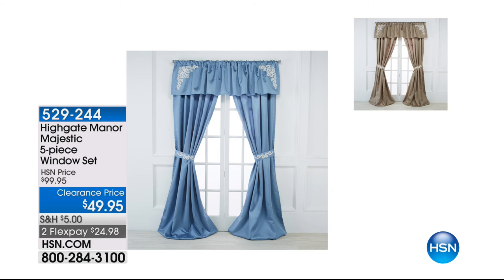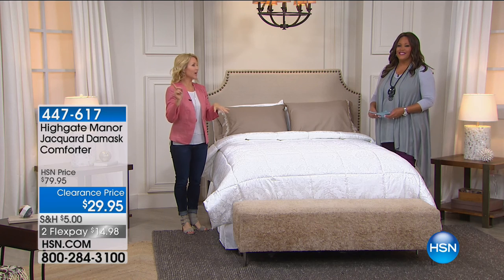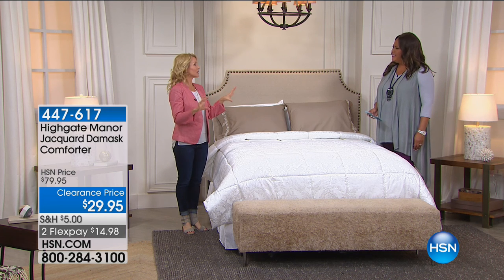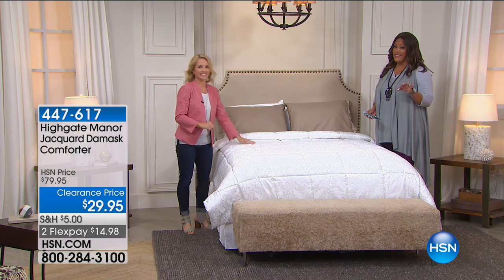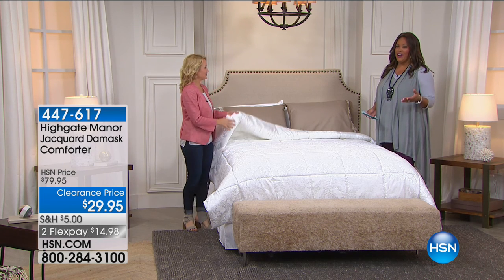Get the two panels and the valance if you want it to be a formal affair, or you can put the valance aside and just have the ties. That is gorgeous. It is pretty, and I've even heard people say that if you already have something up on your windows or some shutters, you could also hang that in your master bath above the shower. Oh, that's a great idea. Yeah, there are a lot of things you can do with that. You can get real creative. With these clearance prices, hopefully you're going to experiment, and you can go to our website, hsn.com, and it shows you several ideas.